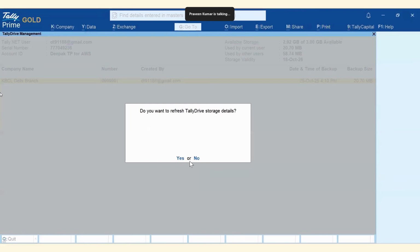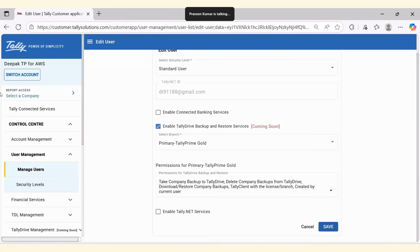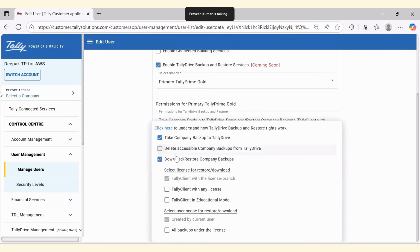So every single time you do want to have a real-time view of the Tally Drive storage, you can simply click on storage and refresh the data. Of course, you do have the flexibility to delete any of these backups that you don't want to have anymore to save the space.